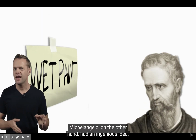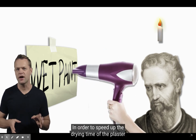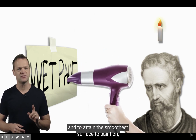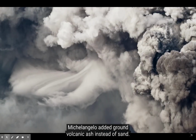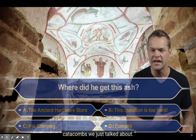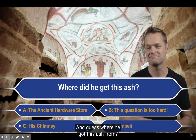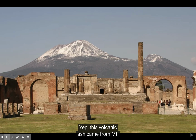Michelangelo, on the other hand, had an ingenious idea. Check this out. In order to speed up the drying time of the plaster and to attain the smoothest surface to paint on, Michelangelo added ground volcanic ash instead of sand. This idea had been used within those ancient Roman catacombs we just talked about. And guess where he got this ash from? Remember Pompeii? Yep, this volcanic ash came from Mount Vesuvius, the same volcanic ash that destroyed the city.